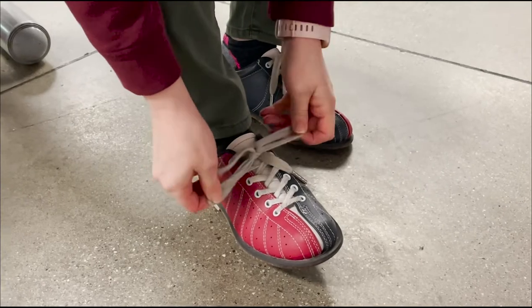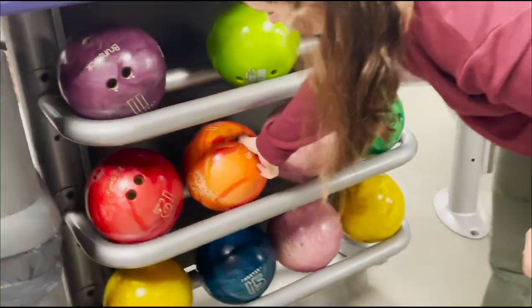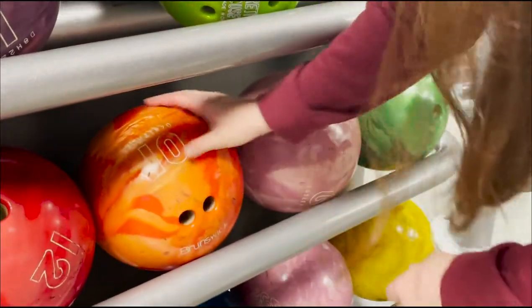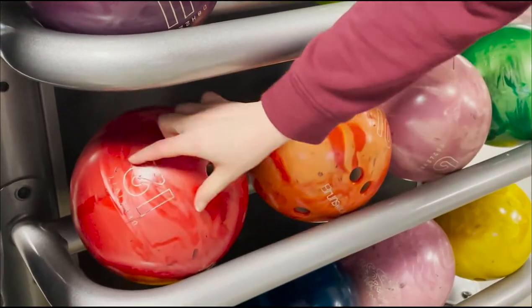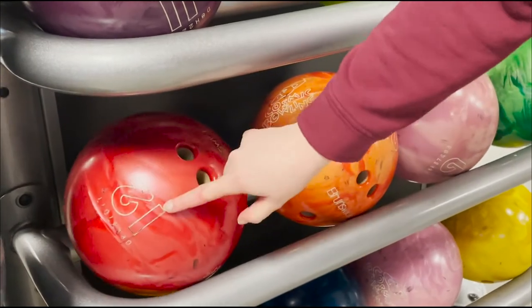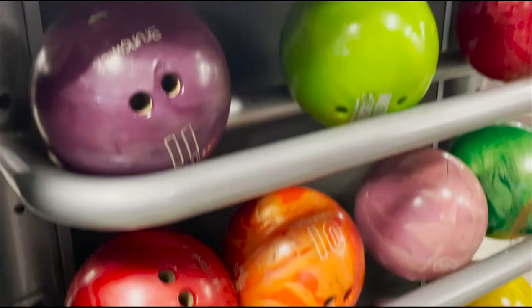But before I could bowl, I put on my bowling shoes and I went to find some good bowling balls. Okay, so they have numbers that are pretty large. They're not super easy to see, but I can see them well enough just because they're large enough. There's 10 and 12 and 11 here.